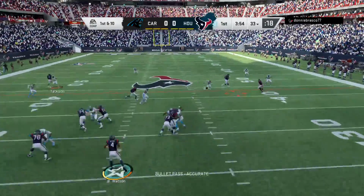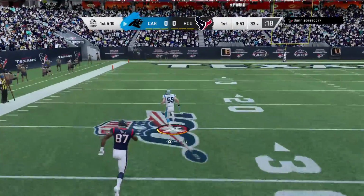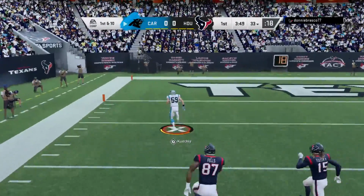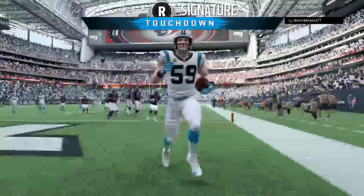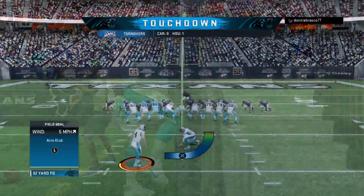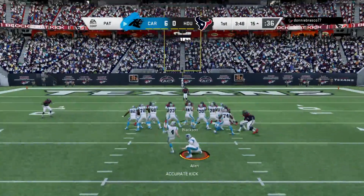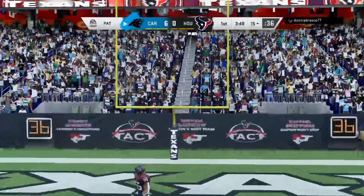Again, it's Watson. Looking for Stills here, and it's intercepted. It's the Pro Bowler Luke Kuechly that picks it. And he will score. Touchdown, Panthers. And the defense could not have written a much better script than that first drive, pick 6.